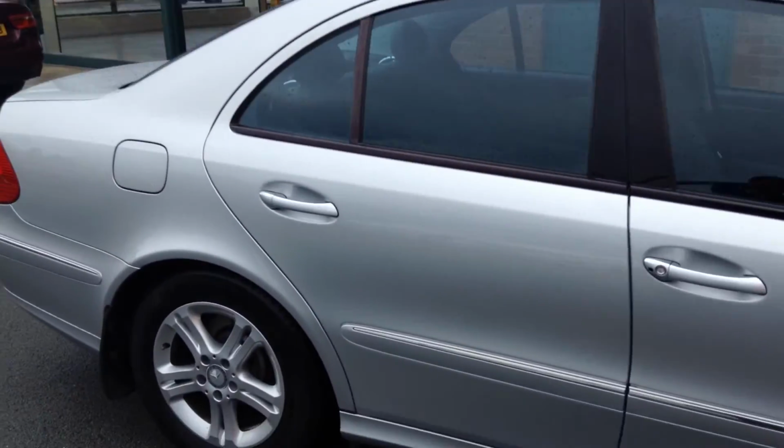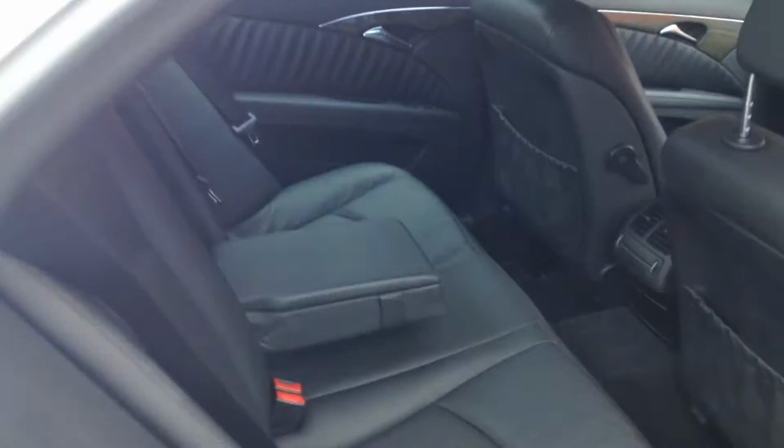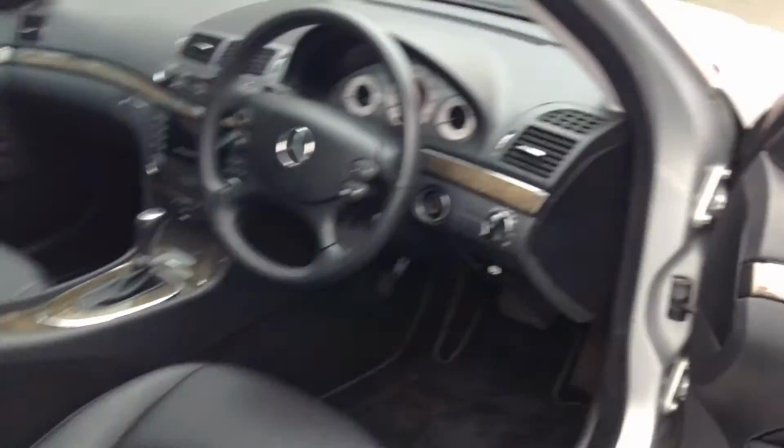So let's have a close look inside as well. I have driven this car, and I have to say, it drives perfect. So, as you can see, we do have the black leather trim. Inside this car, smells like it's brand new. Never been smoked in, there's no pets or anything like that, so it is immaculate. Let's have a look inside.